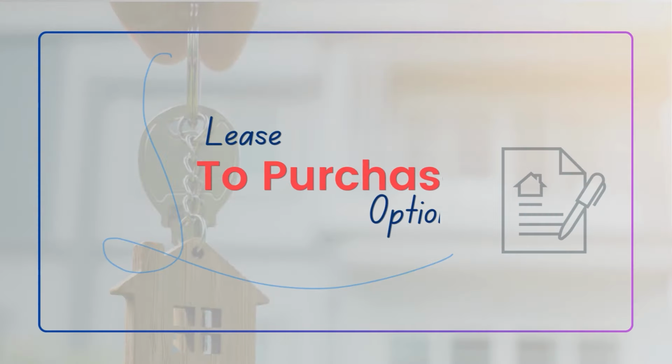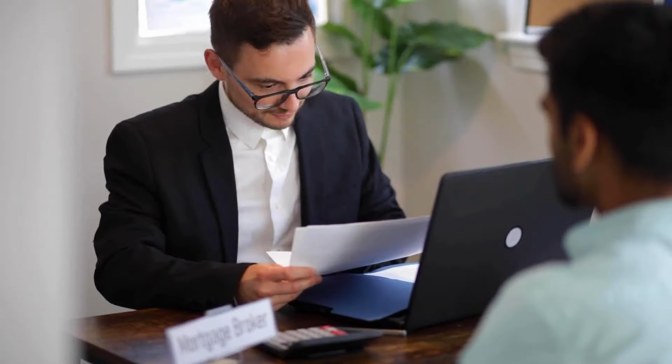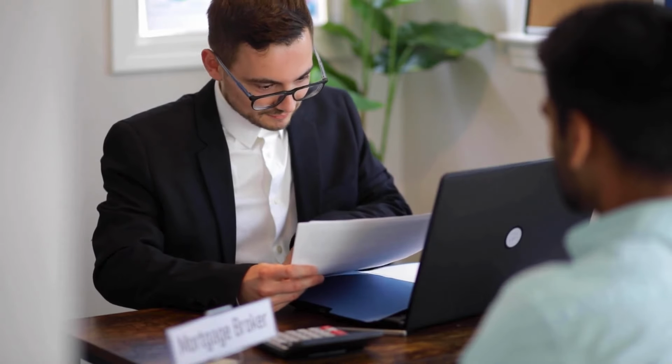lease to purchase option. I get this question a lot, and I got it recently. A friend of mine was basically saying, hey, listen, Dan, I wonder if you could give me some advice here. My realtor is thinking that maybe we should do a lease with a purchase option, right? And I told my friend, number one, run as fast as you can from this deal.